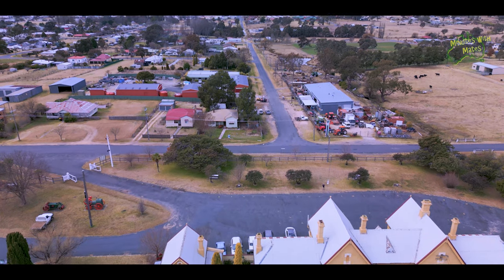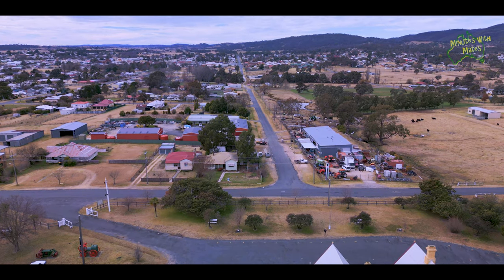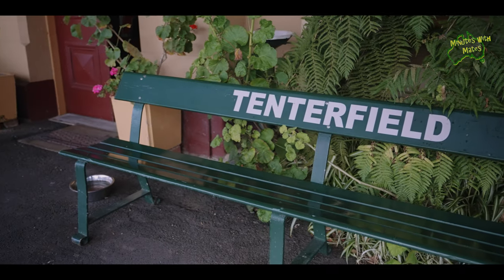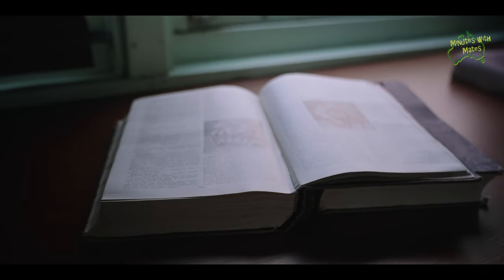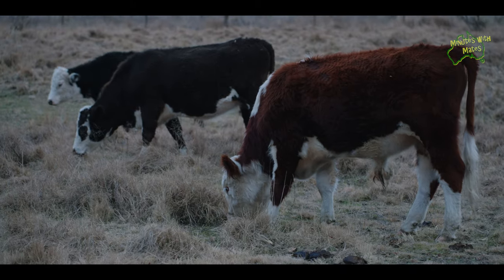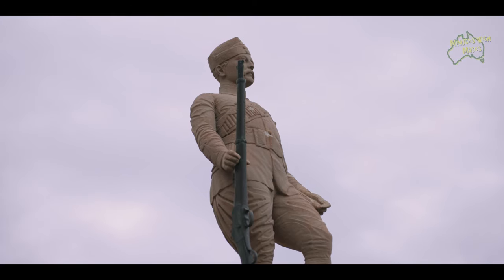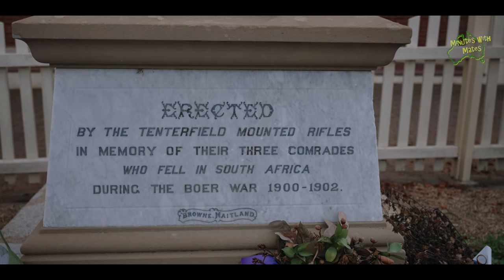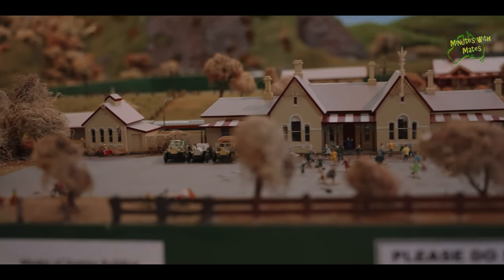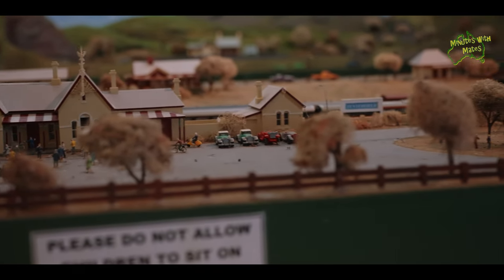Tenterfield and this railway played a very significant part in Australian history. When Henry Parkes stopped off at Tenterfield on his railroad journey from Brisbane to Sydney in 1889, he gave the first rousing public speech calling on Australians to unite under one constitution. He became one of our most important founding fathers, and Tenterfield became the birthplace of modern Australia. Parkes argued on the basis of trade between the independent colonies of Queensland and New South Wales, the importance of uniform railway gauges, and of the need for a unified national military.